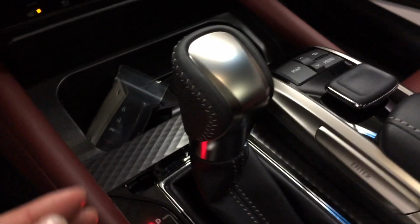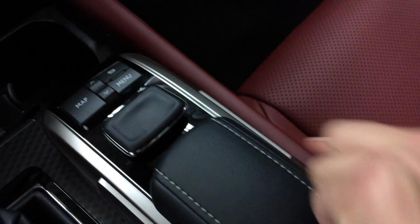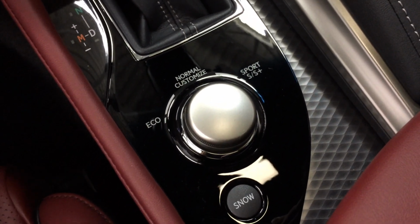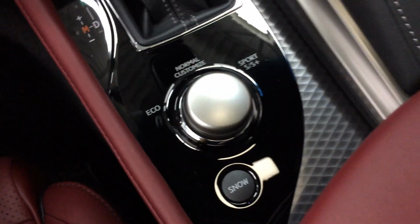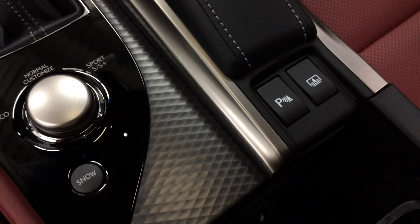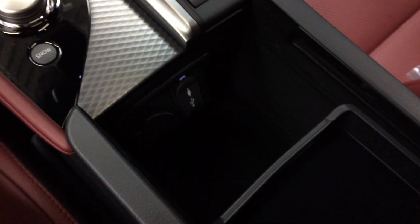We have the updated F-Sport leather shift knob, remote touch interface. It has enter on both sides. Pushing in this is still enter. Drive modes, you have Eco, Normal, Sport S and S Plus. You can also customize. Snow mode, park assist, the power rear window sunshade. Underneath your armrest, you're going to find storage. Also, two USB inputs, one auxiliary, and a power outlet.